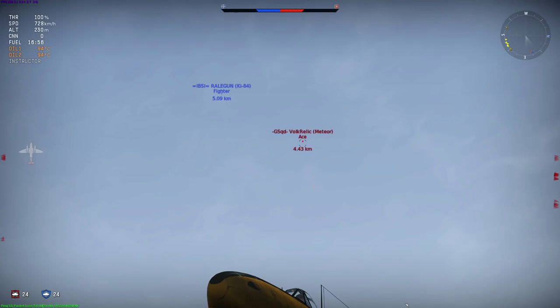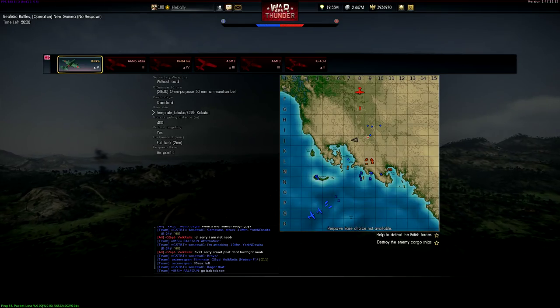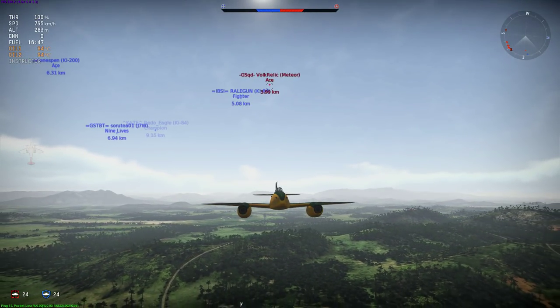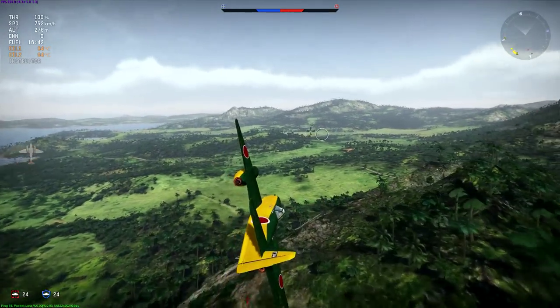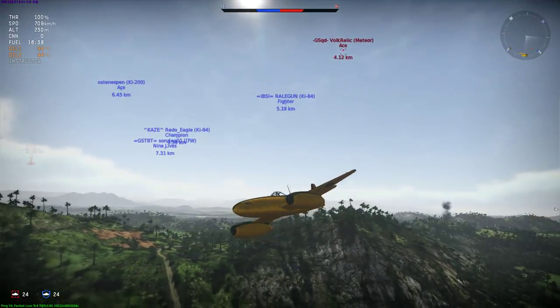Is this the deciding factor right now? Don't spray and pray like I almost did and lost all my ammo. Okay, it looks like he's pursuing me right now. He wants to do that, which I know he is. We'll just lead him back to our friendlies. We have a lot of fuel left.